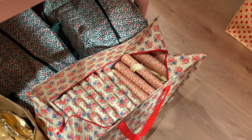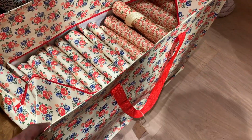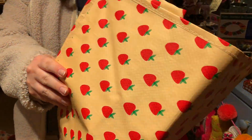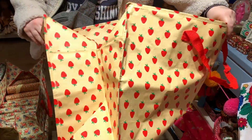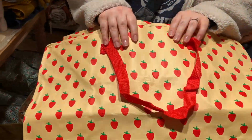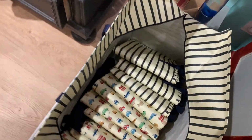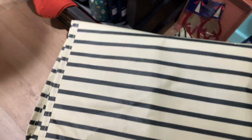So this is the kind of bag that we're trying to get. It's pretty big and it'll hold all the little things that we have. You gonna get that one? I think so. Nice. Strawberries. That's one of your favorite motifs. Yes, it is. And for me, I think I'm gonna get a classic plain striped one. Very nice.